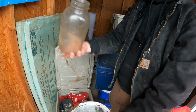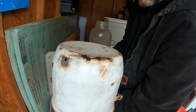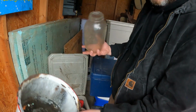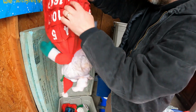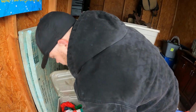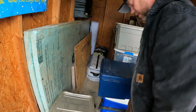There's an old Atlas mason jar. That thing's got holes. Is it supposed to have holes in it? No, it's just rust. It's just rusted the holes. Some moldy Christmas stuff. Literally got mold. Apparently something was wet when they put it into that container, because then it made the whole thing wet and moldy. All right, let's see what we got. Back this way.